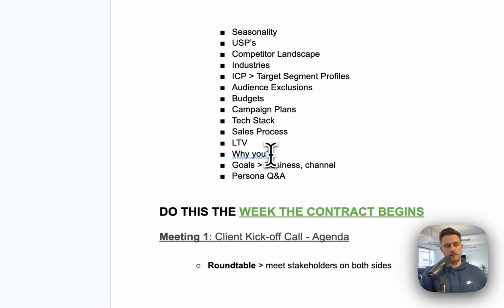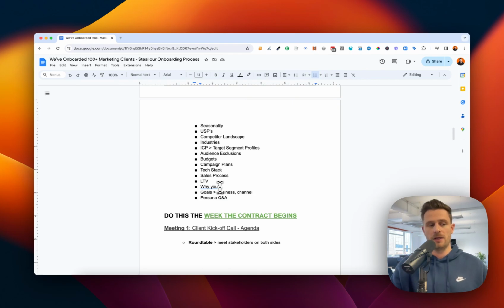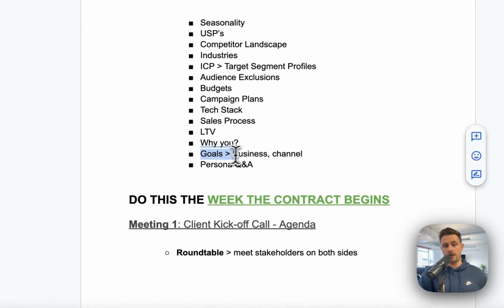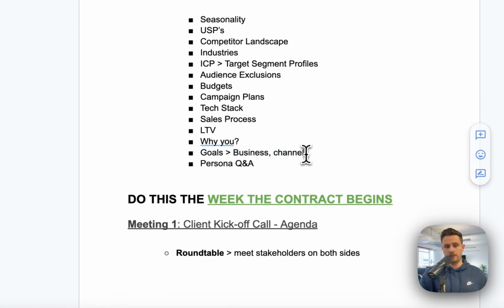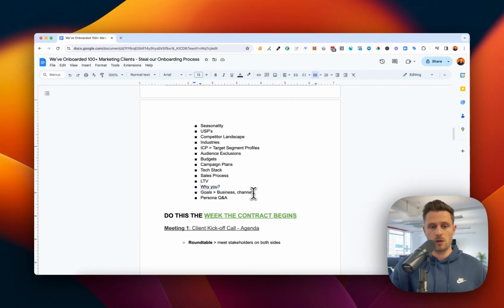We also ask, why do customers choose you and why don't they choose you? It's always interesting, this. If they've got data to back this up, it's really helpful. It can, again, feed into content to help objection handling and various things further up the funnel. And then what are the goals? Super important, right? What are they hoping to achieve this year as a business? Do they have channel goals that those business goals feed into? It helps us to understand what we need to work towards and also what we need to do to help achieve these goals as well.